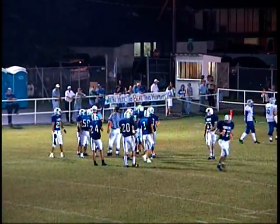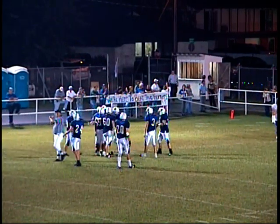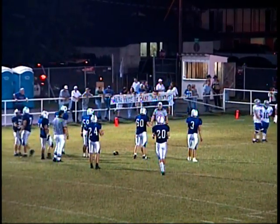Marking back up here to very generous. 15, a loss of 3, and it's 3rd and 15 from the 15.